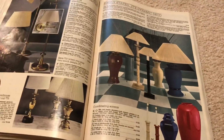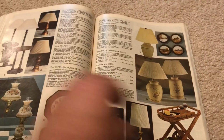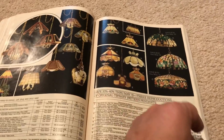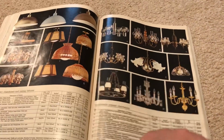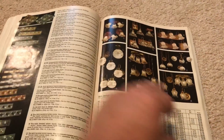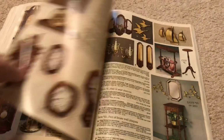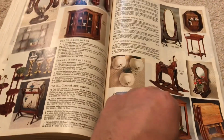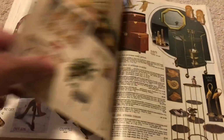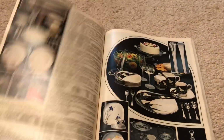Lamps. Lots of lamps. That style was big. Tiffany lamps were big in the 80s for some reason. Parts of this catalog just make me think I'm flipping through the 1800s one again, because the layout is so similar. Clocks. No, my grandpa, we had that. My grandparents had that exact clock. No, these things you stuck on the wall, these brass things, I remember those.